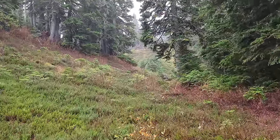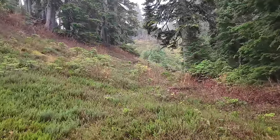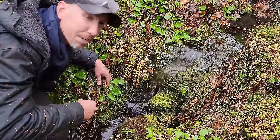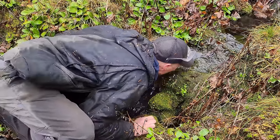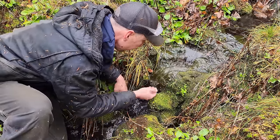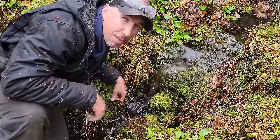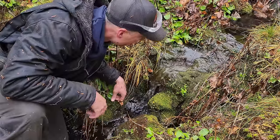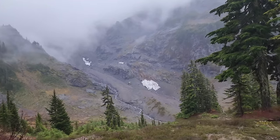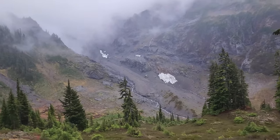All right, let me work my way right up through this little pass right here. And we'll get into this bowl. One of the nice things about the Cascades, you don't need to pack water. Oh, that's good. Fresh mountain spring water. Imagine if you could bottle and sell that, you'd be rich. Nowhere, in my opinion, comes close to where I'm sitting right now.